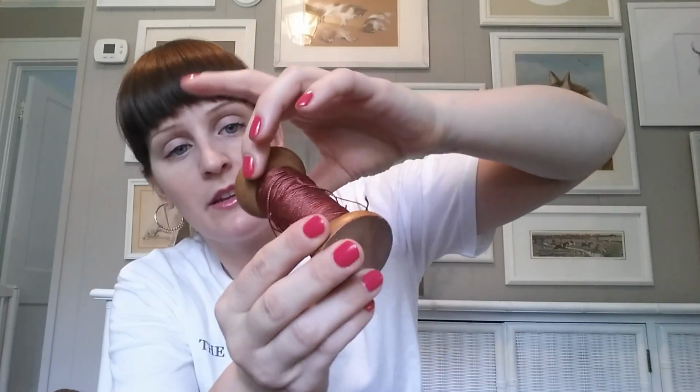So the next thing I picked up there was this spool, and this just has some string still wrapped around it. It has some kind of a logo on the end, but it's so worn off I can't tell what it is. But I just thought that was really cute. It'll sit in a basket or sit somewhere and just be farmhousey and antique.